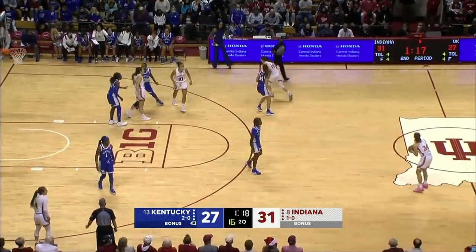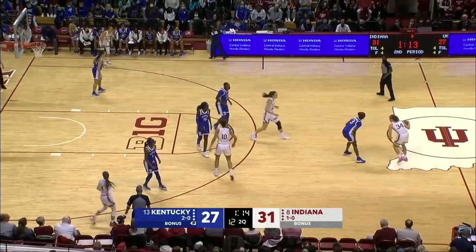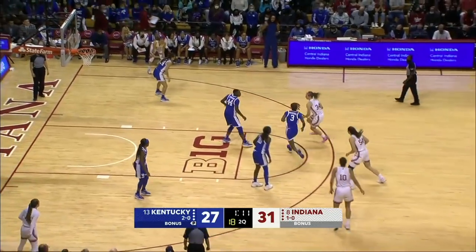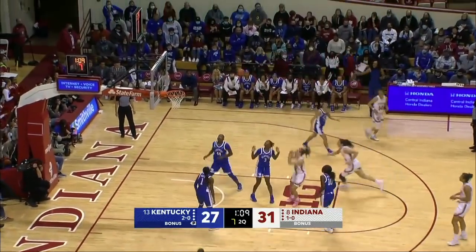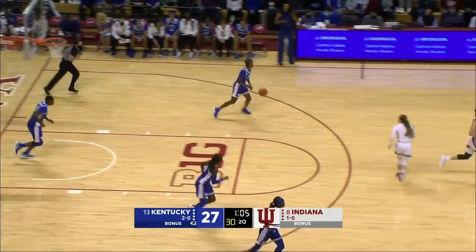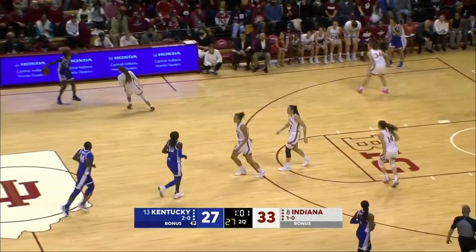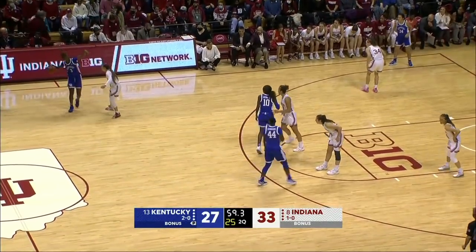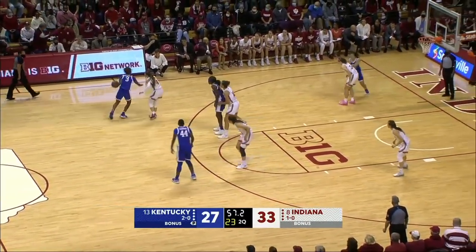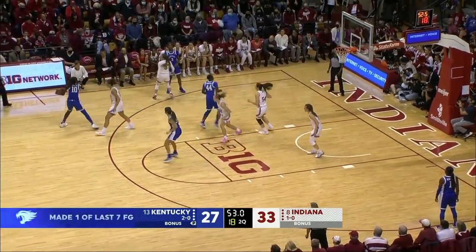Indiana is patient. The motion offense, they're going to have an opportunity to get mismatches or use the size advantage. When you look at Holmes and Gobey, or Grace Berger, well, because you have to respect the face-up game of the 2 posts. You pull them away, that opens up the lane. Berger with 7 points. Under a minute to go in the half.